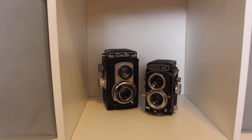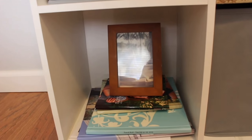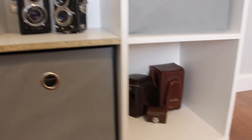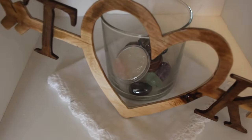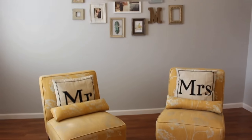And down here are some vintage cameras that were my grandfather's. And down here, it's a picture of us. There's a huge glare on it. No idea where the frame's from, with a bunch of books from our wedding, our engagement, and just dating. And then those are the cases to the picture frame, and I thought they looked really cool, so I displayed those as well. And then right here, that is our cake topper with rocks and stuff in a jar and a doily looking thing. So that is all for the front entryway room, I guess you could call it.